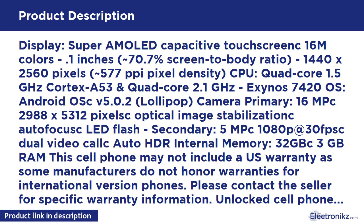This cell phone may not include a US warranty, as some manufacturers do not honor warranties for international version phones. Please contact the seller for specific warranty information. Unlocked cell phones are compatible with GSM carriers such as AT&T and T-Mobile, but are not compatible with CDMA carriers such as Verizon and Sprint.